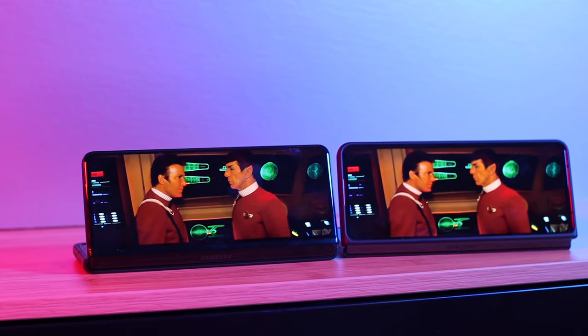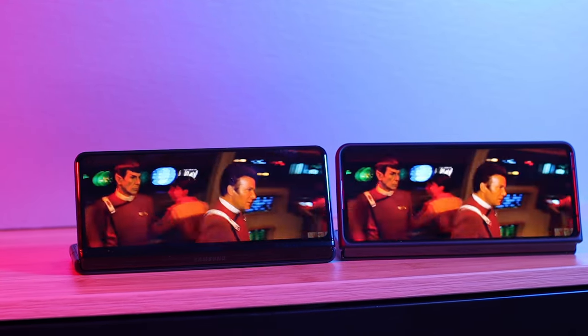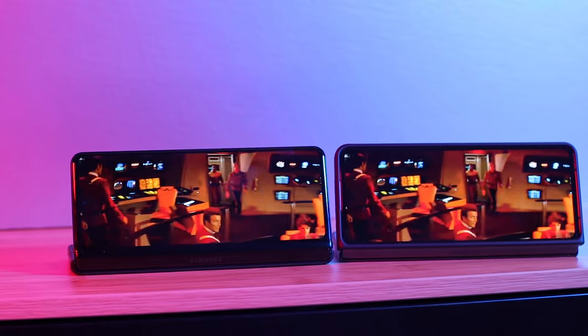Next, a multimedia device. The Galaxy Z Fold is perfect for watching movies, playing games. It has the power. Also, it has a huge display to get a very good experience on both fronts.